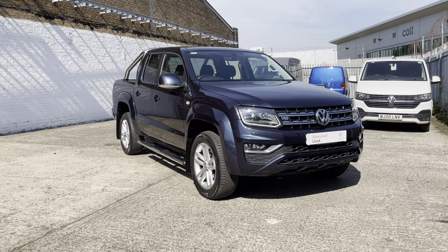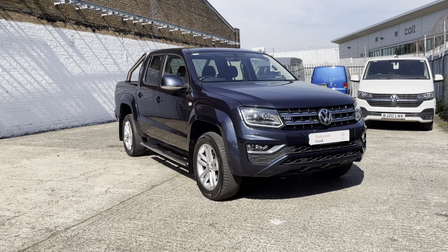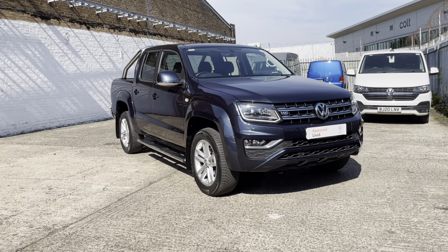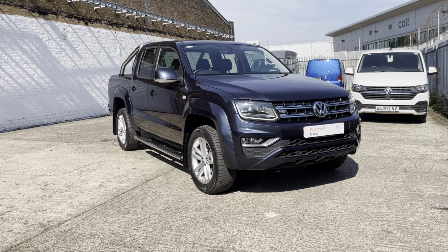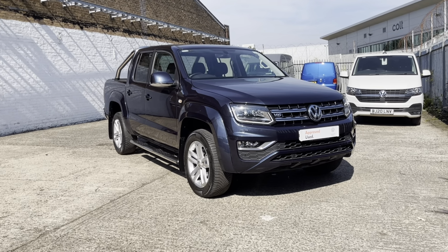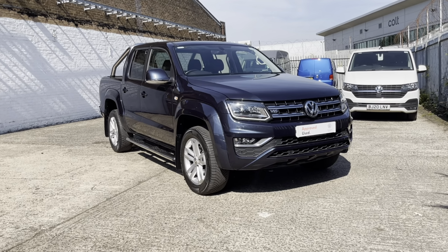Now for a quick recap over the video. Here we have a Volkswagen Amarok. It's a Highline model. It's fitted with a 224 PS V6 3-litre turbo diesel engine. It's also an automatic and it's also a 4Motion.